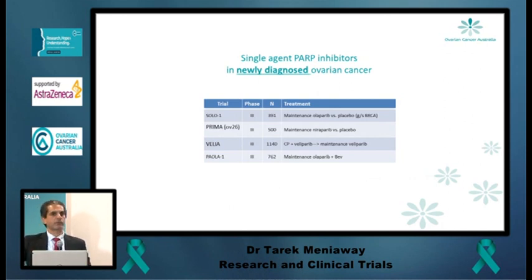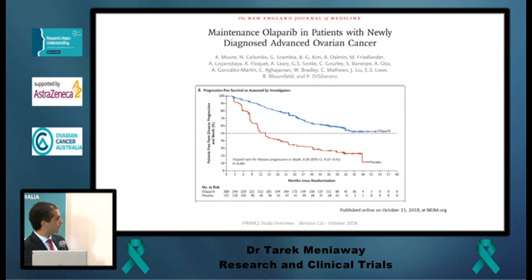Moving from the recurrent disease, we tried these same drugs in newly diagnosed ovarian cancer, and there's 4 trials, the first of which, the SOLO-1 trial, is now completed and presents women with a new diagnosis of ovarian cancer, who finished chemotherapy, and went to either placebo or that PARP inhibitor, olaparib. And the next slide shows the significant improvement in this group treated with olaparib. At the moment, more than 50% of women have not recurred 3 or 4 years on from starting treatment, compared to those that received placebo.